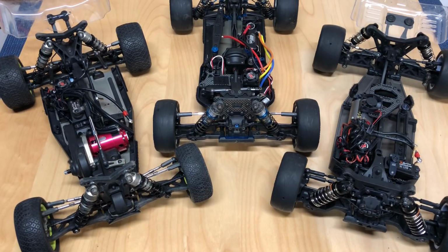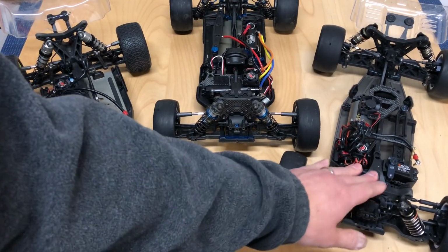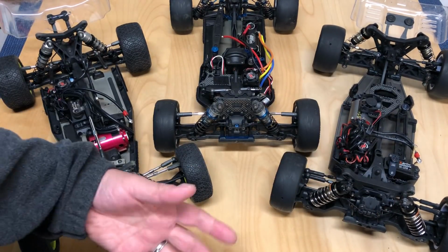I think this front weight bias actually helps on acceleration. I know that sounds kind of weird, but with four-wheel drive buggies, you have all 4 wheels basically helping the buggy drive forward, and you already have weight transfer going in the rear, and then with additional weight already there up front, all 4 wheels really seem to kind of help the thing accelerate.